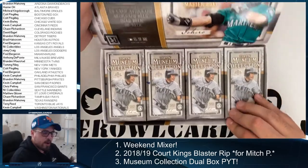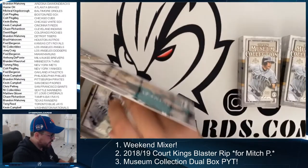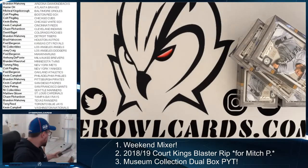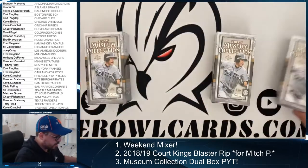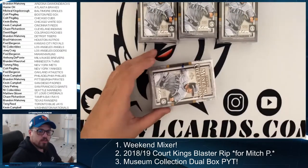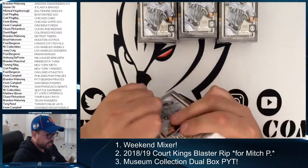We've got four mini boxes in every master box of museum collection. Let's yank those out of there. Gotta say, really nice box, Topps. Good on ya, he says as he tosses it on the floor. So we are going to go in order from left to right. We're going to move these up and start with this box right here. There we go. Good luck, everyone.